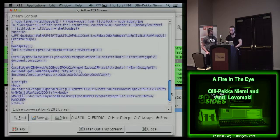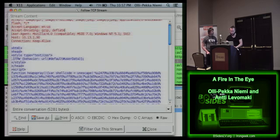A basic Metasploit payload, nothing special there.